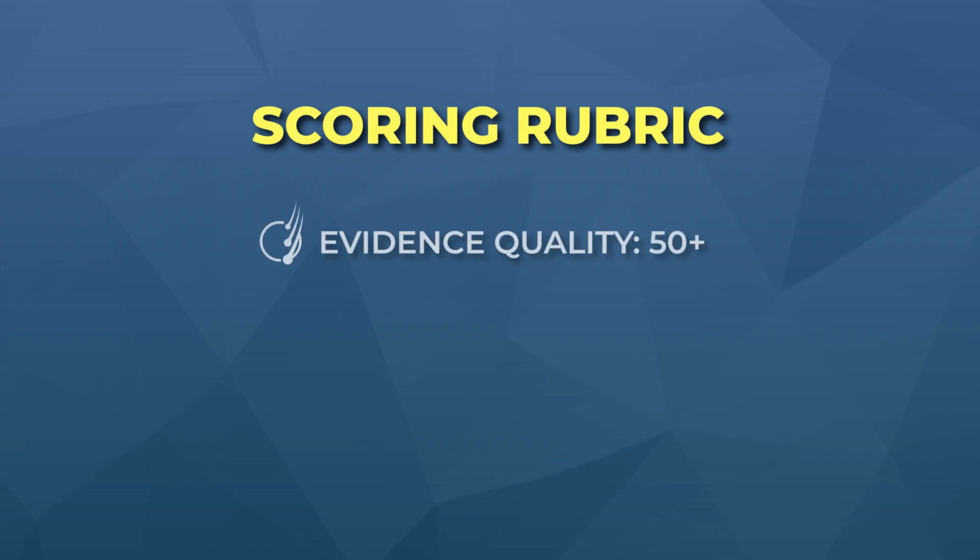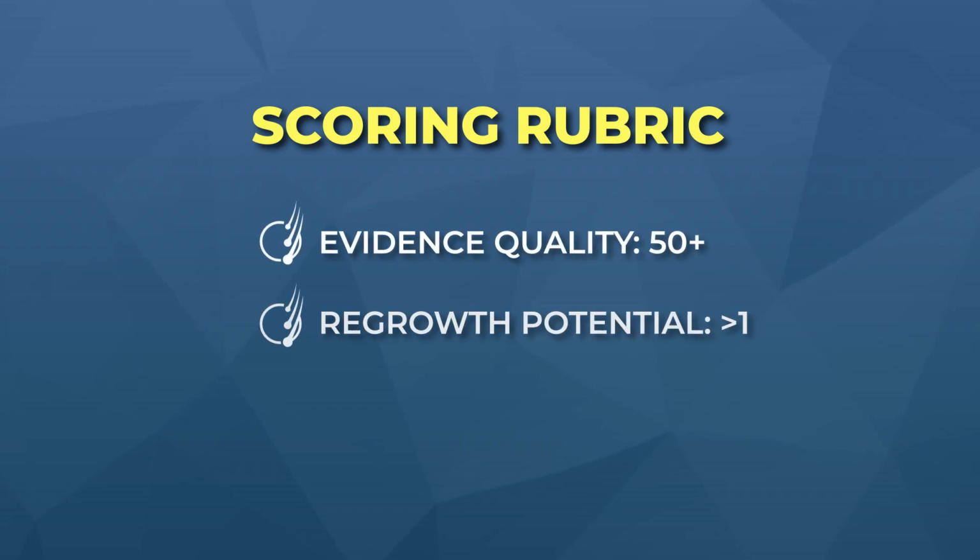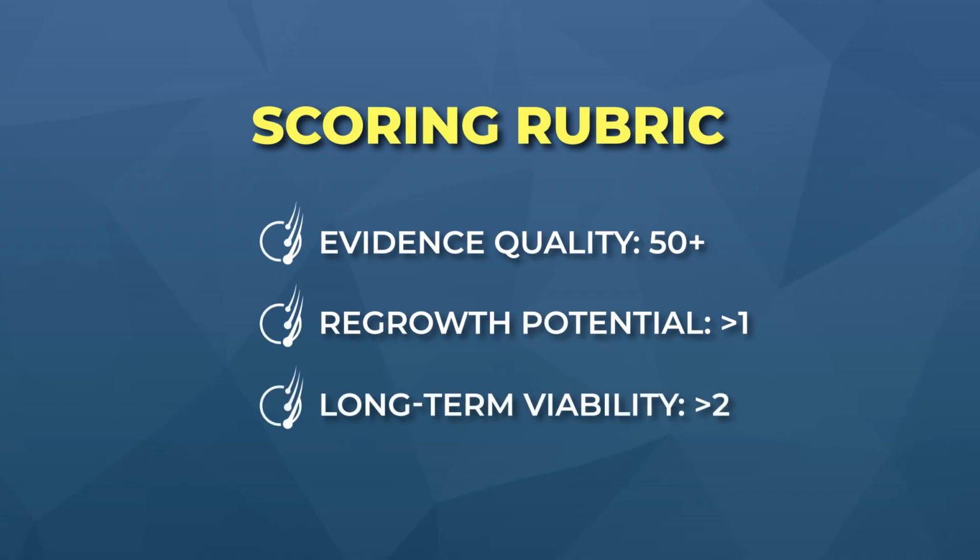For any hair growth topical, if you prioritize the ingredients that have an evidence quality score above 50, a regrowth potential greater than 1, and a long-term viability score of greater than 2, you're giving yourself a high chance of success. In fact, for most topicals, if you eliminated all the ingredients that failed to meet that criteria, chances are you'll probably maintain about 95% or more of your hair gains while simultaneously massively lowering your costs. So if we were just to apply that logic to Bryan's formula, it would leave us with a topical that looks like this.